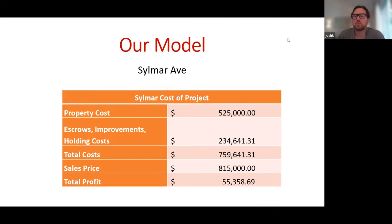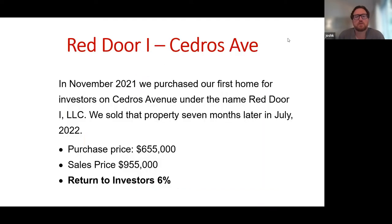We had some friends who wanted to invest with us. And I crunched more numbers and built a model and said, yeah, we could do this for investors and get a pretty healthy return. So we did our first one for investors in 2020. We called it Red Door 1. It was on Cedros Avenue in Mission Hills. We purchased it for $655 in November 2020.